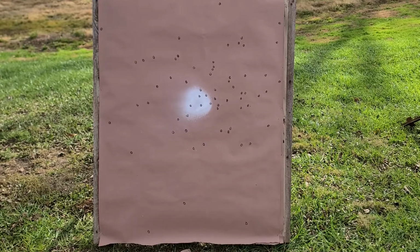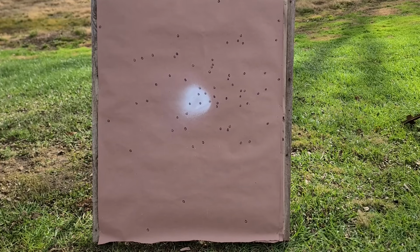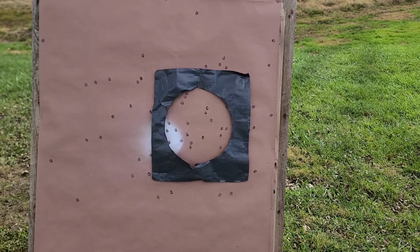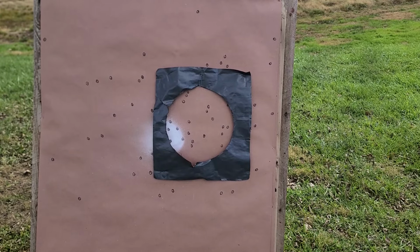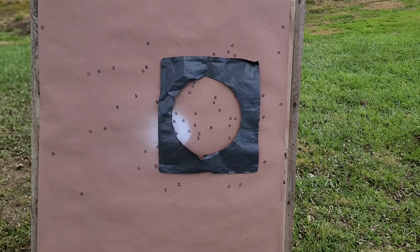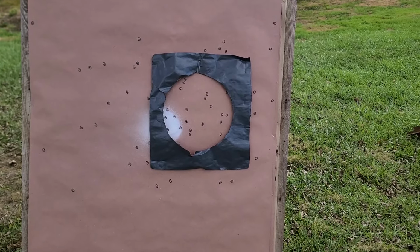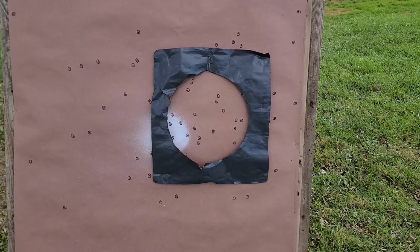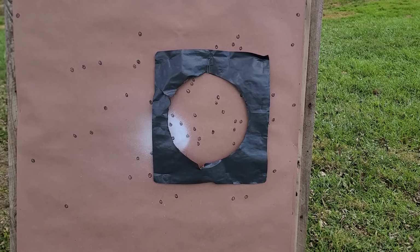So let's throw a couple templates up and we'll get a little bit better reference as to how it actually performed in some more real life type of scenarios. All right, so here's our 10-inch circle, and if we put it with the main core area of our pattern, we would have had somewhere in the ballpark of 21 pellets within a 10-inch circle at 40 yards. So if that was the vital sized area on your coyote or something, yeah, it would absolutely be good enough. There's no doubt about that.